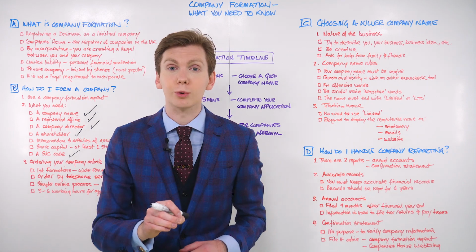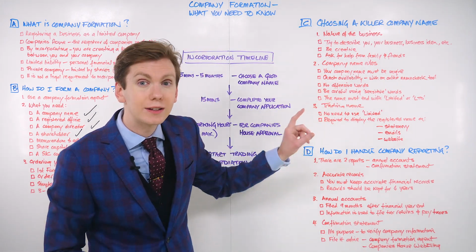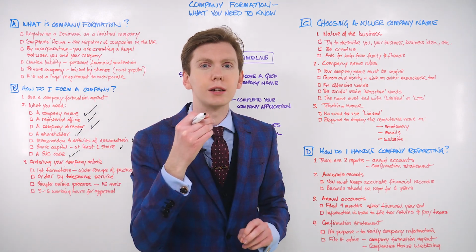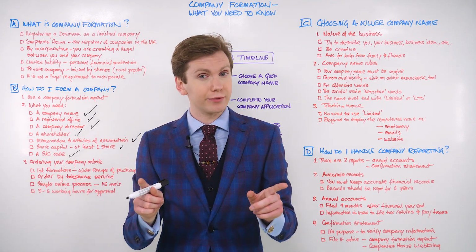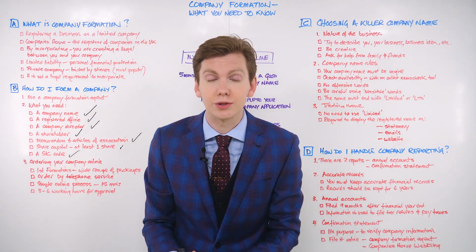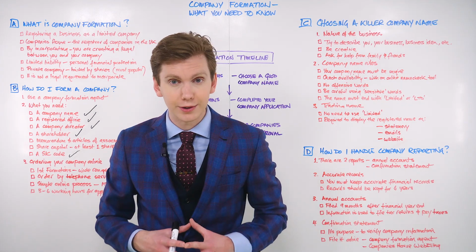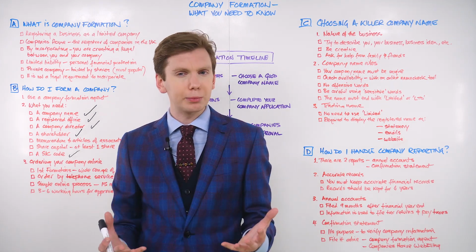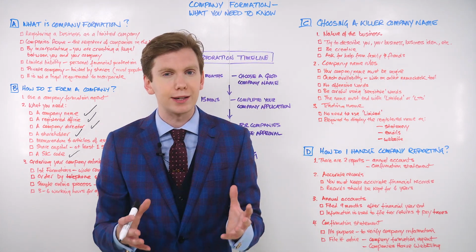Secondly, company name rules and regulations prohibit the use of offensive words, and you've got to be careful about using what are known as sensitive words. For example, a sensitive word may be one that suggests a connection to the UK government, any devolved government, administration, or public authority. Companies House will normally make a decision on sensitive word usage on a case-by-case basis.